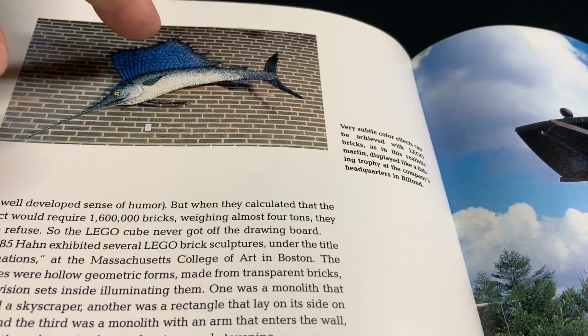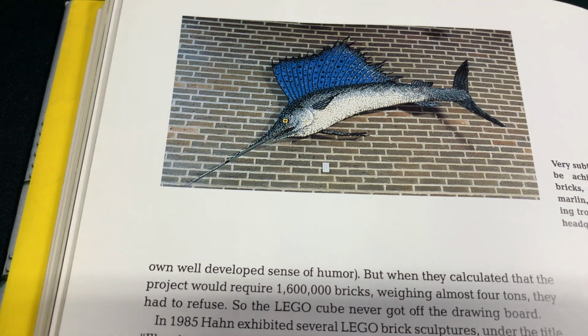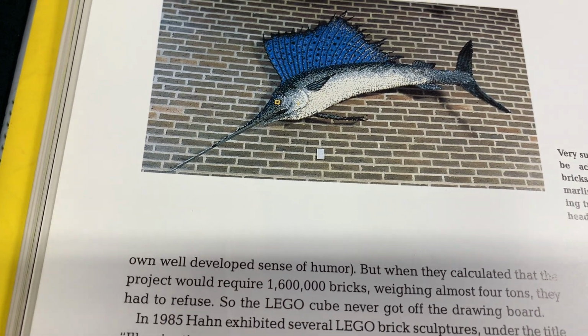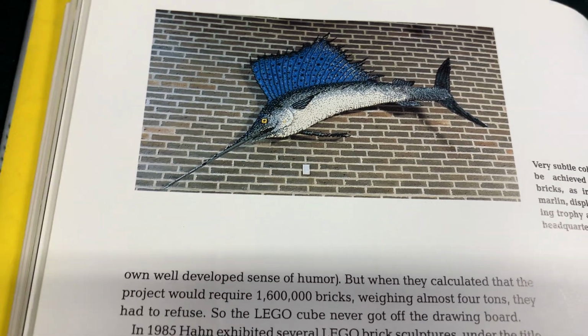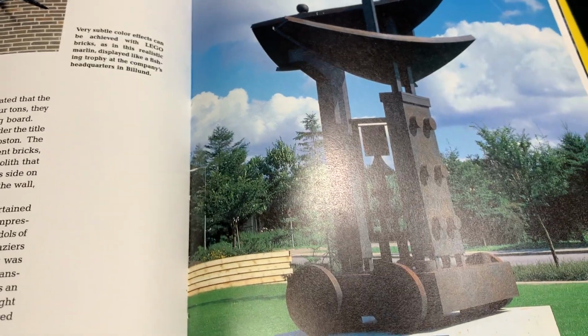I remember that you can get the various, and this is back in the 80s, so this is not with the 17,000 different color palettes that we have now. This is the standard colors: white, red, gray, blue, yellow, black. And they built that with the standard colors that they had back then. Absolutely gorgeous. I think this is in Denmark itself, at the Legoland.